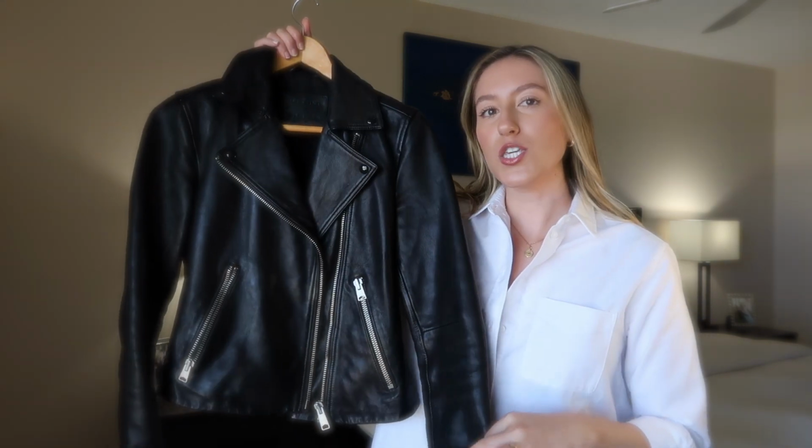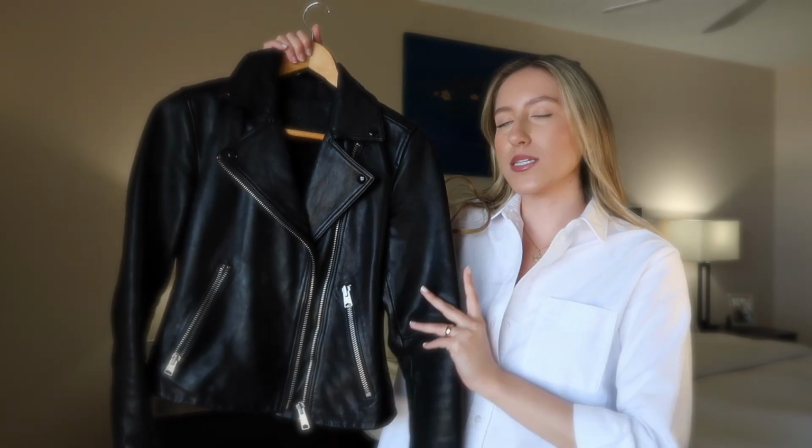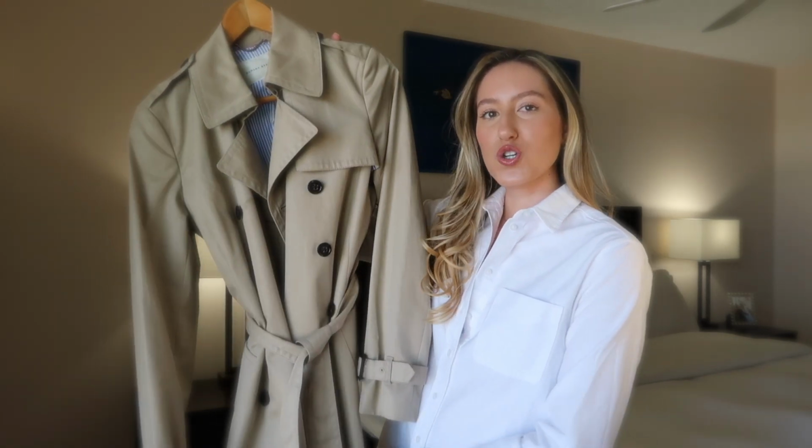This is in a size US 4, and it fits me so well. Such a classic piece. I've had it for a few years now, and it still looks incredible. And the last outerwear piece that I have in the spring capsule wardrobe is maybe the most classic outerwear piece for the springtime, and that is the classic trench coat.